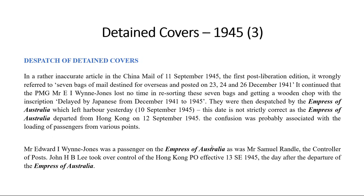So the dispatch of these detained covers back to the addressees: there was a rather inaccurate article in the China Mail on the 11th of September 1945, which was the first post-war edition, which referred to 7 bags of mail posted on 23, 24, and 26 December 1941. Wrong. It says there was a wooden chop procured by Wynne Jones, and that they were dispatched by the Empress of Australia, which left harbour yesterday. So that would have been the 10th.